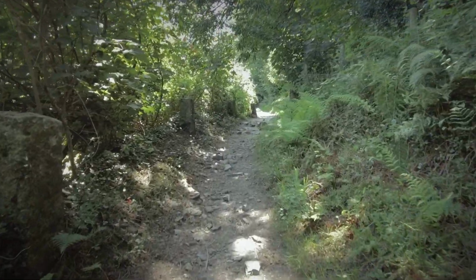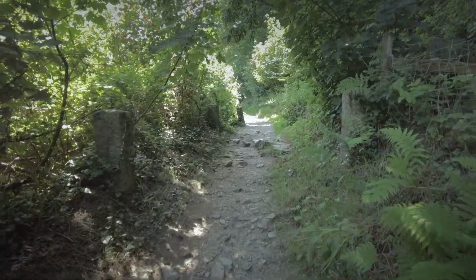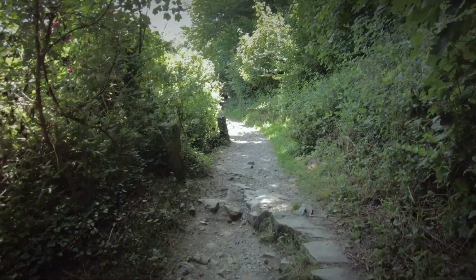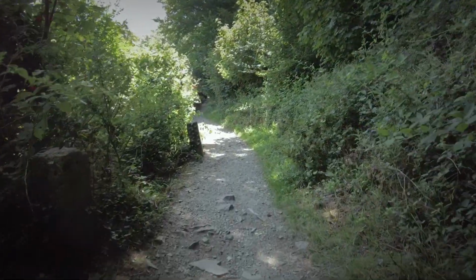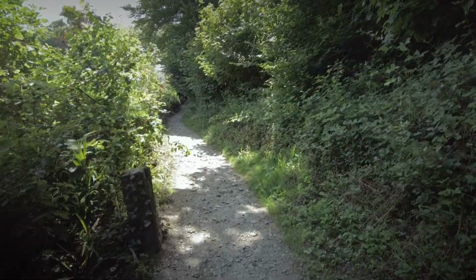And as you walk up from the cove back up to the village, on the right hand side there's this little path, and on a really hot day it's quite welcome because it's quite shady.